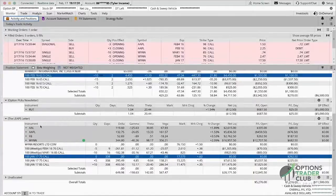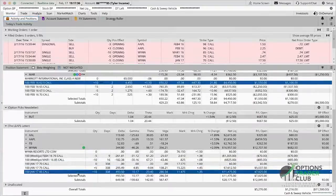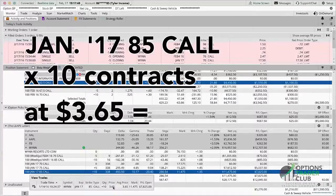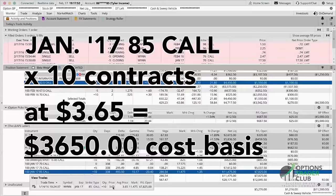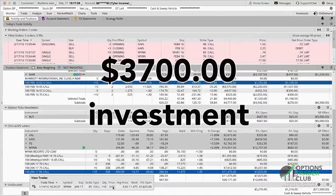These are all the LEAPS letter trades. I have a couple different ones on. The one we're talking about now is on WIN, and right here the January 85 calls. These were purchased on January 14th, 2016 at 10:24 a.m. and I purchased 10 of them at $3.65 a contract. That results in a $3,650 cost basis. So to round up for simple math and to factor in a few dollars in commissions, we'll say $3,700 was the entry cost into this particular trade.